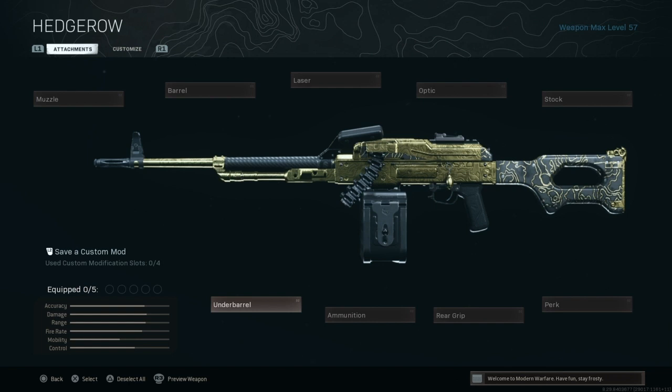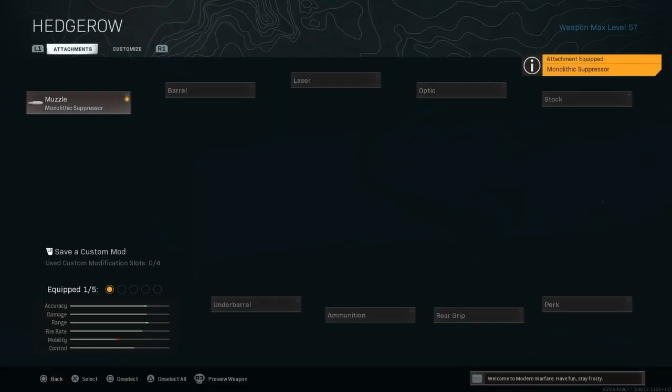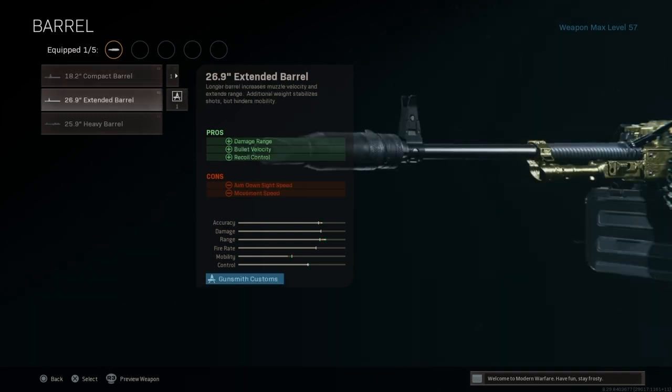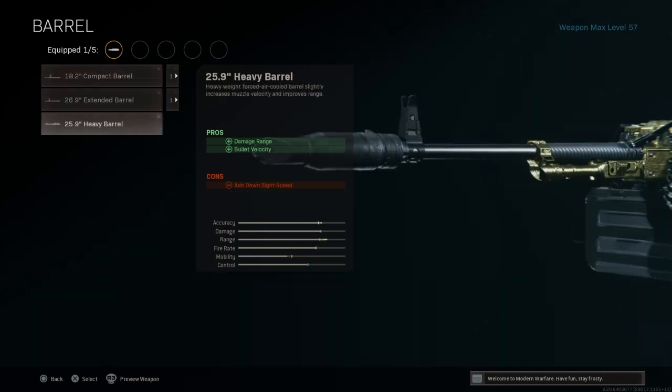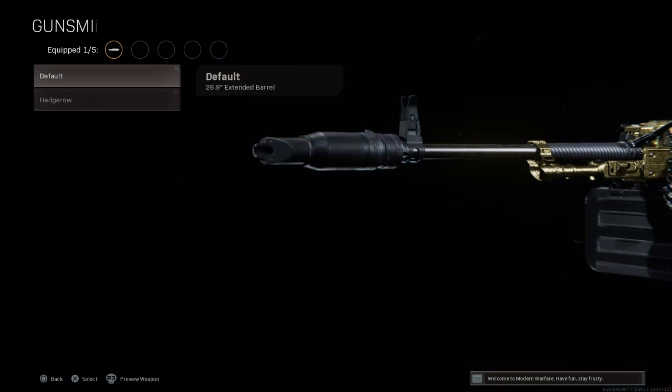So the best attachments for the PKM, for the muzzle, you want to go for the monolithic suppressor. It increases your damage range and it also keeps you off the radar as well. For the barrel, you want to go for the 26.9 inch extended barrel. However, if you want to go for the heavy barrel, you can do so, but with the extended barrel, it also gives you recoil control too.